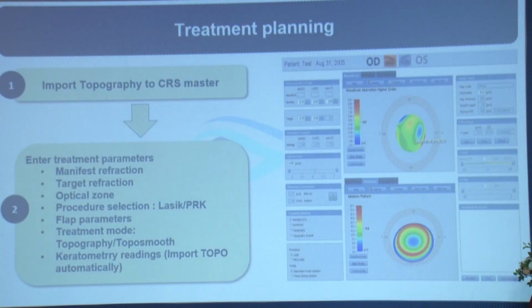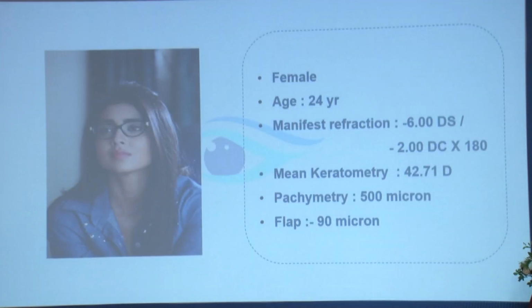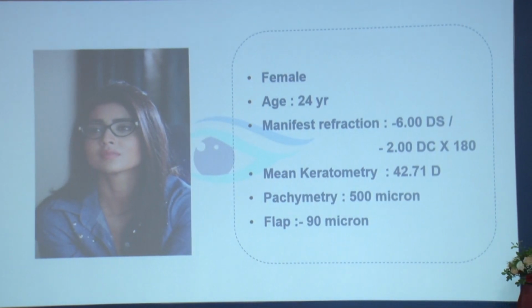In the treatment planning, we import the topography to the CRS master and enter the various treatment parameters, that is the manifest refraction, target refraction, the optical zone, and procedure selection, that is LASIK or PRK, the flap parameters, the treatment mode, and the keratometry readings, which are directly imported from the topographer. Again, the same female, -6 diopter spherical with -2 diopter cylinder, and the pachymetry is 500 micron.